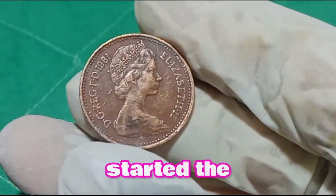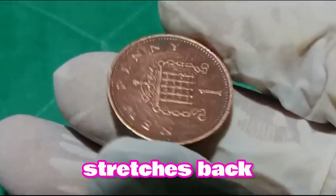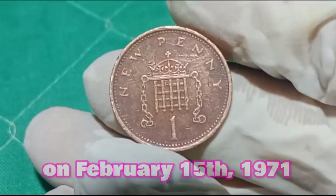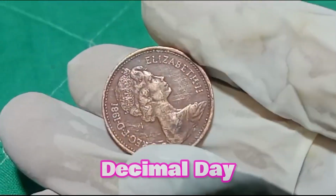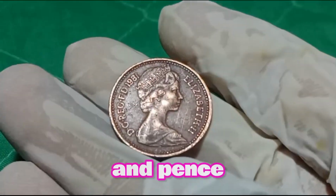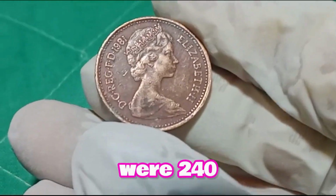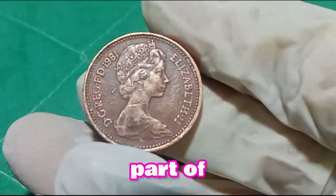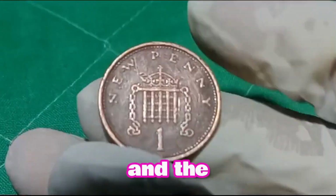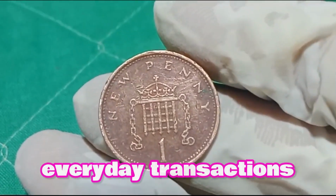Let's get started. The one-penny coin has long been a staple of British currency, with a rich heritage that stretches back hundreds of years. The modern decimal penny, however, was introduced on February 15, 1971, a day known as Decimal Day in the UK, when the nation transitioned from the old system of pounds, shillings, and pence to a more streamlined decimal system. Prior to decimalisation, there were 240 pence in a pound, with each penny being part of a complex system. After the switch, 100 pence equaled 1 pound, and the new one-penny coin was born. It was part of a series of coins that made everyday transactions much simpler.